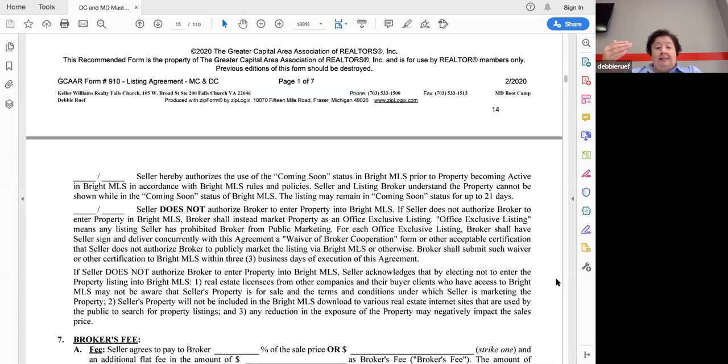So again, the same rule applies. You're going into coming soon. The sign can go up one day ahead and you can start marketing it according to Bright. I don't know why it doesn't say it in here.